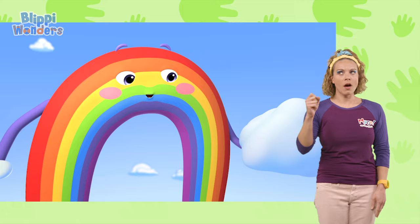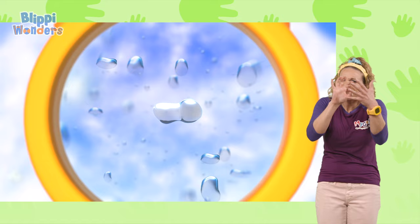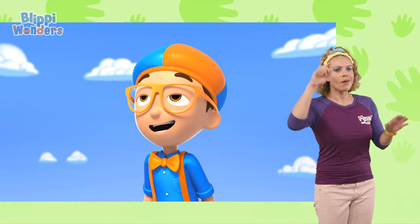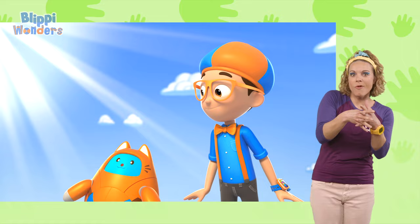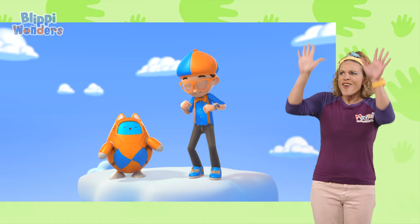Ooh, it looks like it just rained too, which is perfect. That means there are lots of water droplets in the air. Wow, this cloud has so many teeny drops of water. Okay, next step. Position the cloud so the sunlight shines through the water droplets, like this. Now, when the light goes through the water, it bends, or refracts, and separates the light into all the colors of the rainbow. Voila! That is awesome!